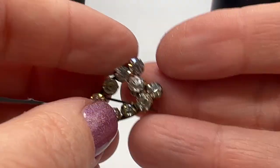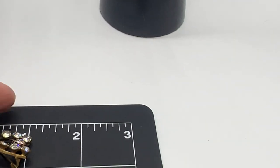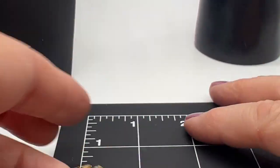I love old jewelry like this. They say wishbones are good luck. I don't know. I've had this one in my collection for a long time. Isn't it sweet?